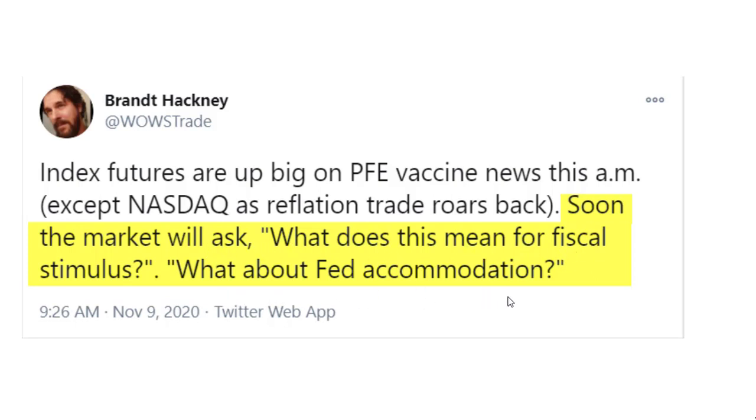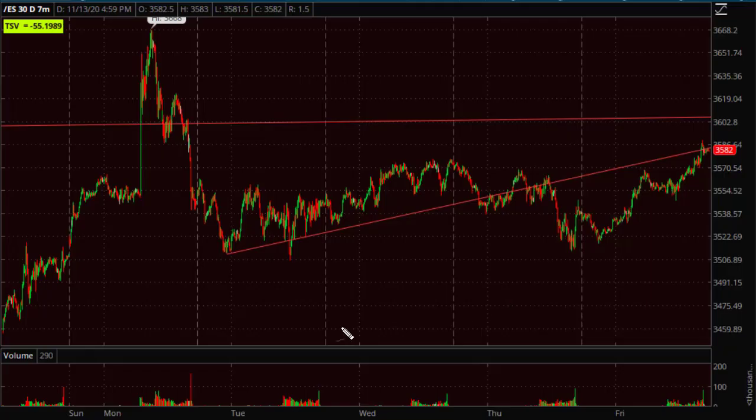What about Fed accommodation? And that's exactly what we saw when the S&P just wiped out, retraced all of those early vaccine gains. Again, you can see it here, big move up, and then retraces all of them. So I think that's what the market's thinking about. You know, the market has gone up all this year because of trillions of dollars of fiscal and monetary stimulus.